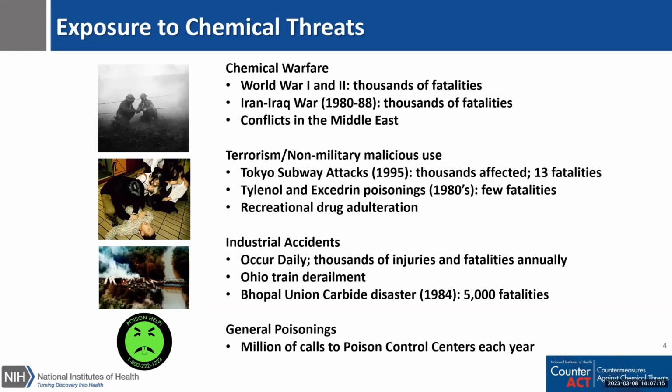So exposures to chemical threats are a real-world problem. Chemical threats are toxic compounds that could be intentionally used, such as in a terrorist attack, by governments for chemical warfare, or recreational drug adulteration, such as when rodifocone was added to synthetic marijuana. But there are also accidental exposures related to industrial production, storage, or shipping. And the Ohio train derailment is a recent example of that.